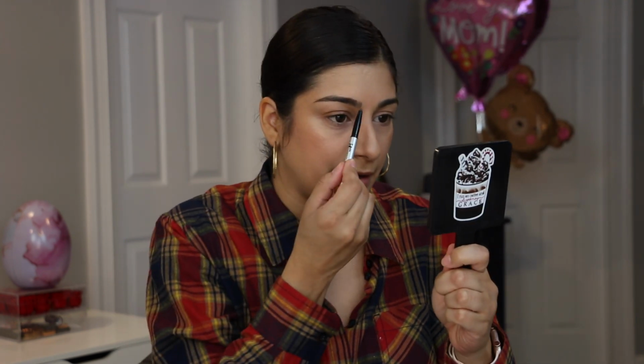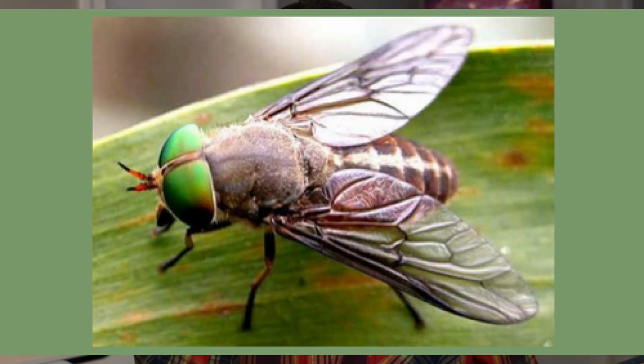And in our area, we get greenheads. In some parts of the country, I think they're called horseflies. We call them greenheads here in Jersey, and they are vicious. I wonder if we're going to get any this year. We didn't get any last year, which is a shocker. I wonder if we're going to get any this year because it's still cold. By now, they would be hatching and biting the crap out of us.